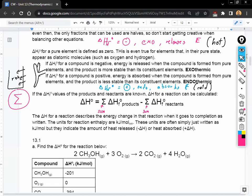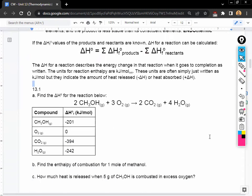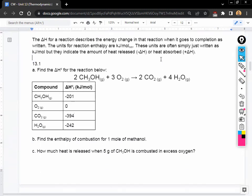Okay, so we're gonna jump right into a problem, and I'm gonna actually have you guys try this on your own, based on the equation we just had. I want you guys to find the delta H for the reaction below, and I give you the enthalpy of formation for all the compounds in there. I want you to use the equation we just learned about and calculate the delta H of formation for this reaction right here. So try it out. Shouldn't be too bad. Just think about how we can plug it into the equation. All right.